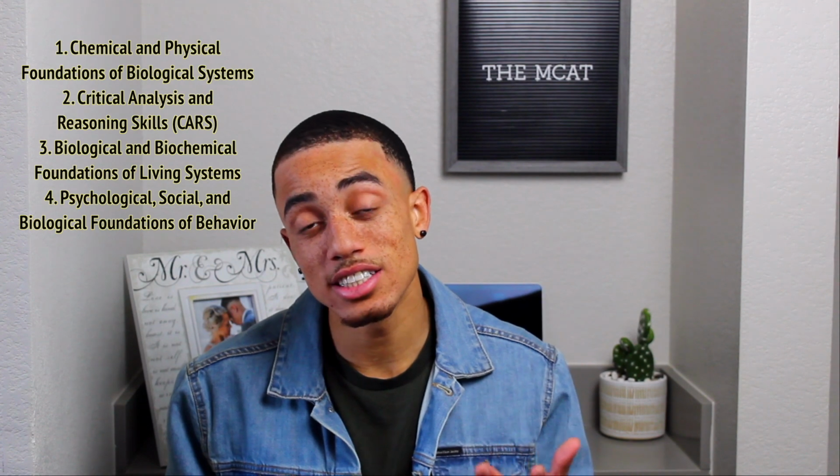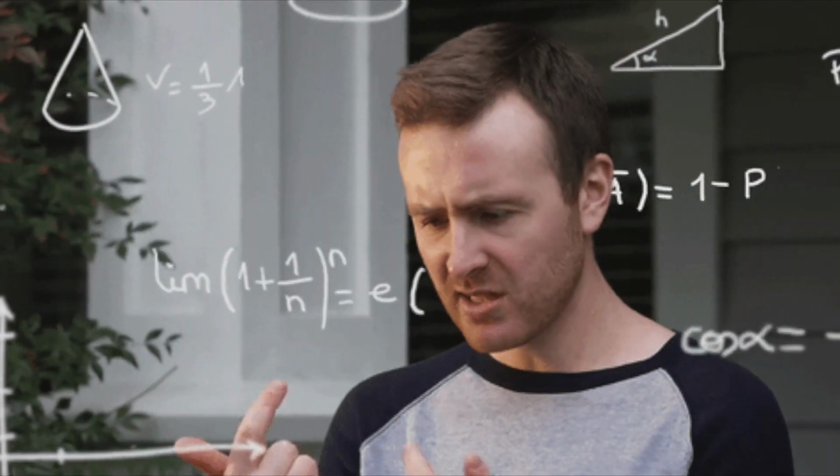It's broken up into 4 sections, but basically what you need to know is biology, chemistry, physics, biochemistry, psychology, sociology, and how to read critically. That is why it is so important to learn this material thoroughly in your pre-medical classes that you take in undergrad, because ultimately it'll make studying for this test that much easier if you have a strong foundation in these classes.